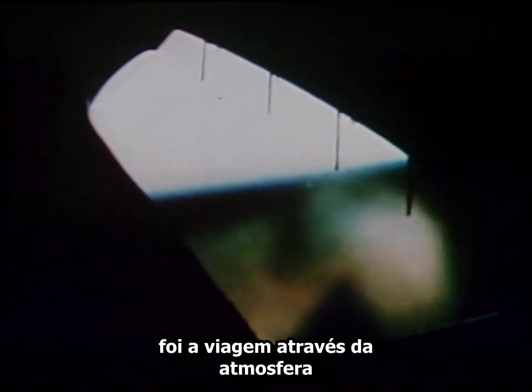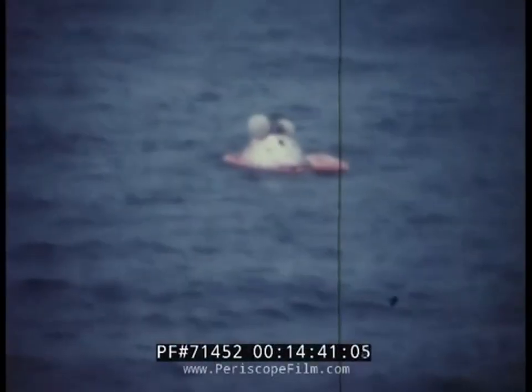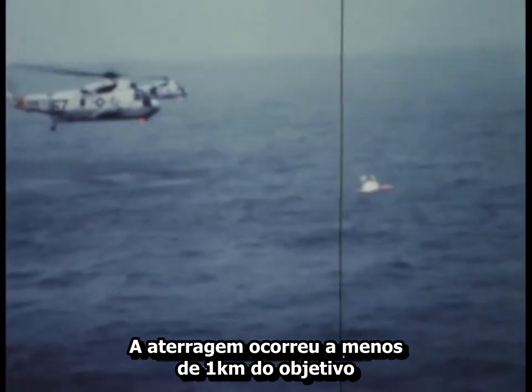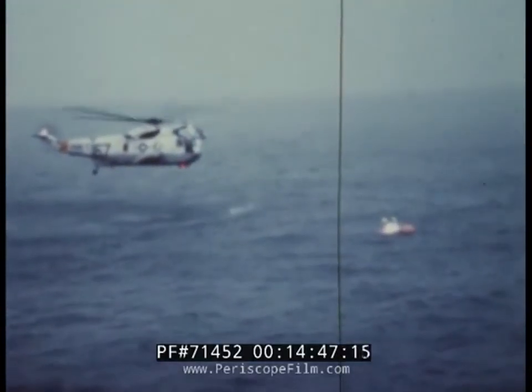From motion picture film recorded during an earlier unmanned Apollo mission, we get some idea what the trip back through the atmosphere was like. Splashdown occurred within 1 mile of the guidance system target point at 7:12 Eastern Daylight Time on October 22nd.